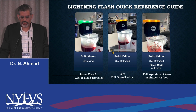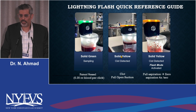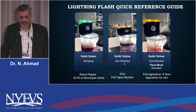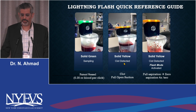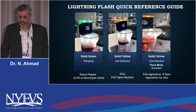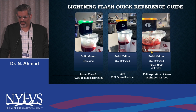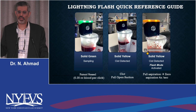When you're in clot, it's in this clot detection mode, which is this slow, intermittent click that you're hearing, and that's telling you that it's in full open suction. And then when it's in, oh, thanks for the sound, appreciate that. Perfect timing. So this is the Flash mode when it's activated. You hear that rapid click.